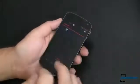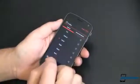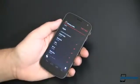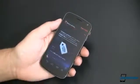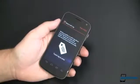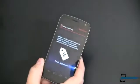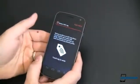So what can I do? Check this out. We're going to go back into settings, back into profiles, and let's say night. This is what I'm doing at night. But I don't want to have to manually change the profile. Aha! I'm going to tap on that guy right there. It says writing a profile to an NFC tag allows you to tap the tag to select that profile. Tapping a second time will select the previously selected profile. So, there's my tag. Here's my phone.